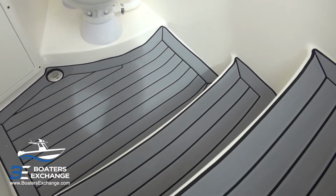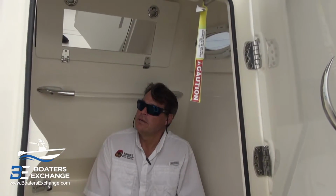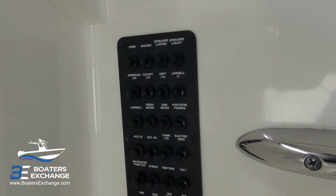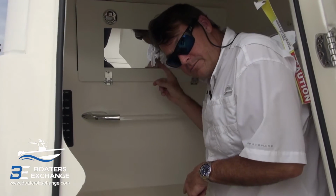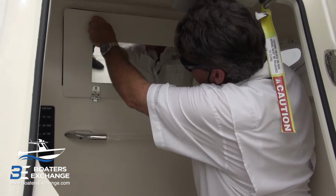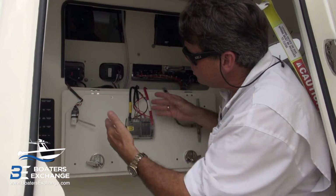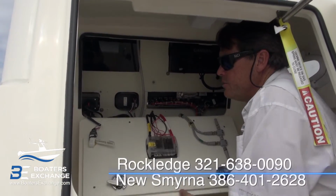We've got lighting for the stairs, and then lighting up above, and access to all of the breakers. And then here's a really cool feature. Not only do I have the mirror, so that it, number one, makes the compartment look bigger, but it's also functional as well. Now I have access to the back side of the console, and it's huge. So very, very nice design.